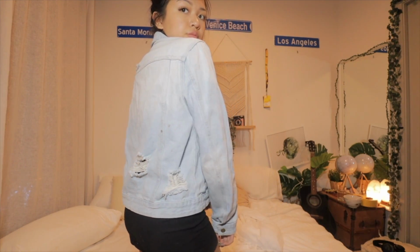From Fashion Nova, I bought this denim jacket because this was before I bought the one that I just showed you guys, but I saw that one and I was like, wow, that's cute too. But this one just has rips in it. This one's not as oversized. It just has a lot of rips in it, which is a nice touch. And I think I got this in a size large.